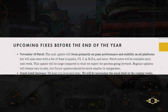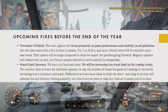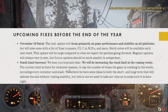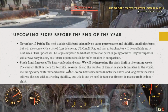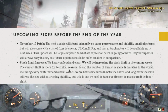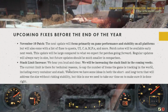And then the next one is great. We are getting a stash limit increase. They state here, "We hear you loud and clear. We will be increasing the stash limit in the coming week," so this will be in one of the future updates quite soon, hopefully. "The current limit is there for technical reasons, to cap the number of items the game is tracking in the world, including every container and stash. We do believe we have some ideas in both the short and long term that will address the size without risking stability, but this is one we need to take our time on to make sure it's done right."